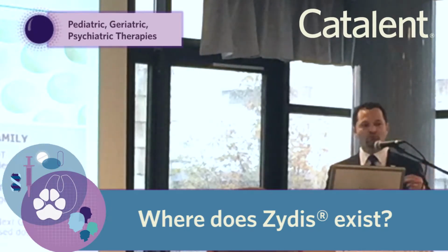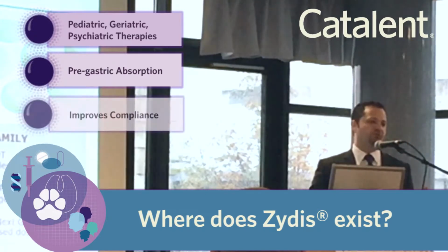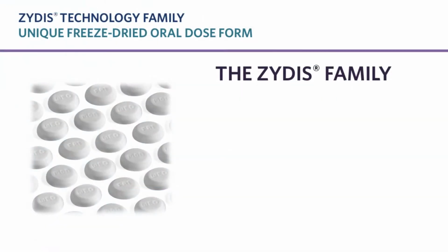It can actually improve the safety profile of a medication through pre-gastric absorption, and I'll show you a little bit about how that works in a minute. And of course, we know that it improves compliance, and that's been proven time and time again, especially in these patient groups.